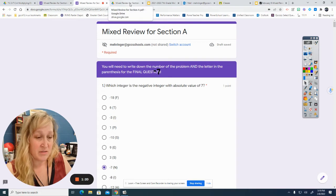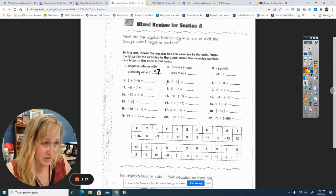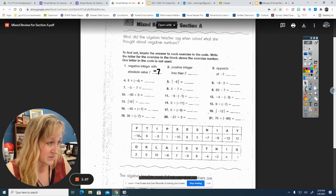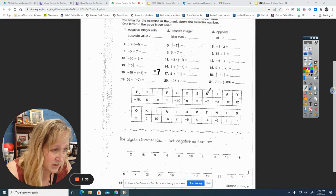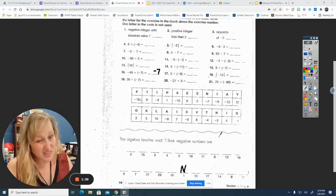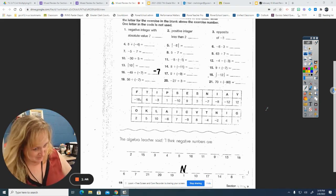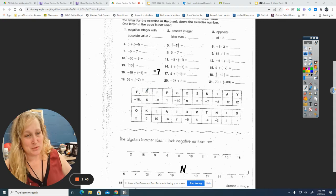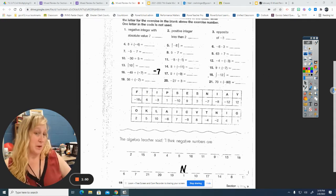The kids that have the paper will be able to figure out that number 1 is negative 7. So they're going to come down here because number 1 is negative 7 and negative 7 is N. So where they see N, or number 1, they're going to put the N. That's why it's a little bit easier on paper. If you are at home, you're going to write down the letters that go with the numbers.